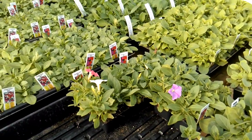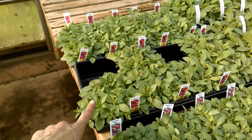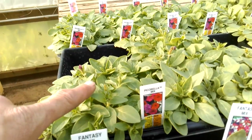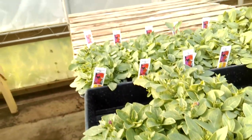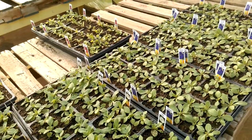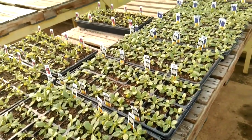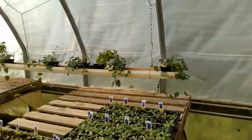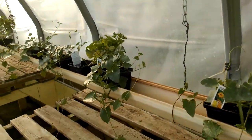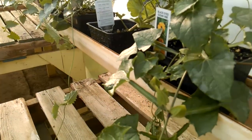Teeny tiny little fantasies are flowering. The portulaca, that one, is also a very small petunia, small flower. The cascades are still trying to catch up, but these guys are going to get really long in the blue and in the white. And of course our black-eyed Susans are just looking amazing. Look at all these flowers getting ready to open up.